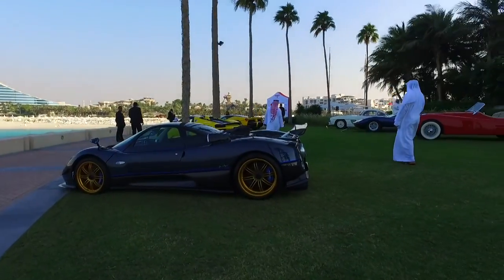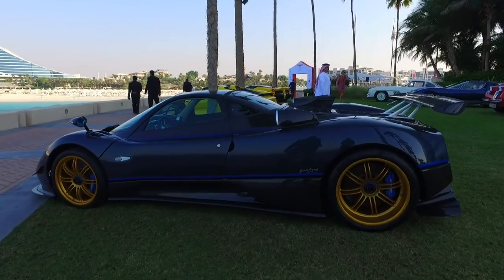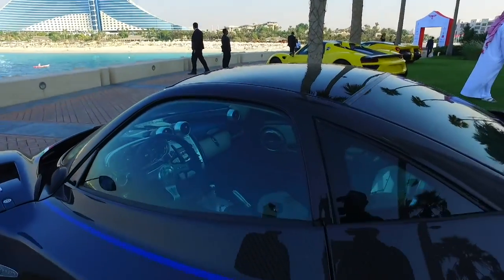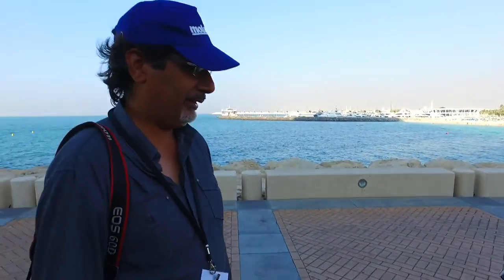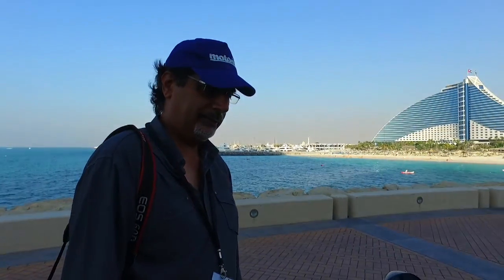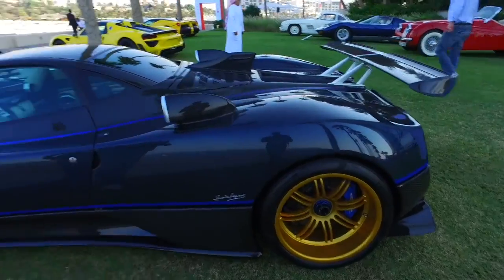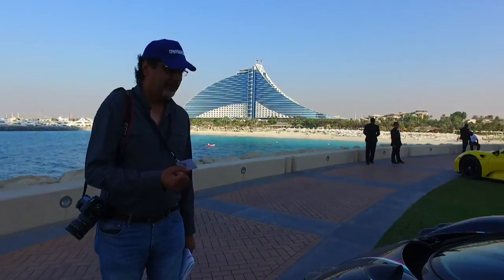This is actually one of my wife's favorite cars. Pagani Zonda. Is that all you can say about it? Pagani Zonda. I'm lost for words, honestly, because I actually do think it's stunning. And it's got gold wheels too. It's got gold wheels, a bit like your car. Yeah. But there's so much detail on this car. This car is an art form.